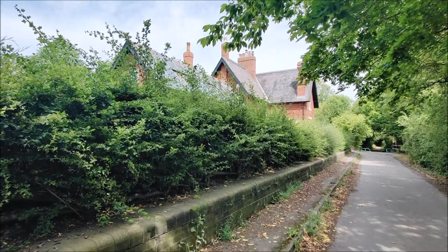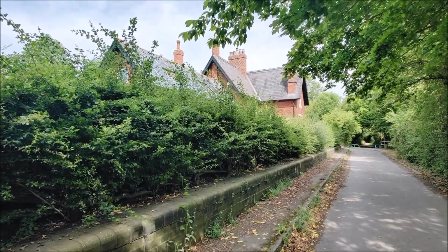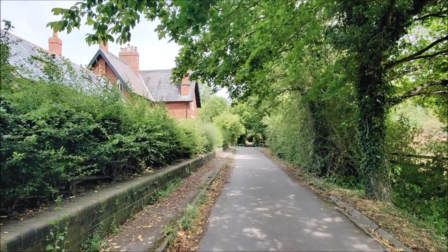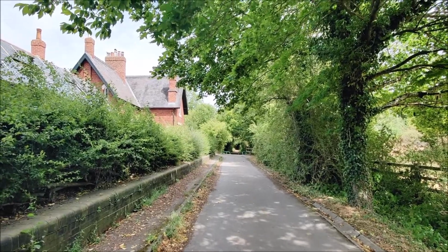The station building we see remains as a private residence, as does what looks like the old weigh office as you go up the road towards Station Road, as well as the road bridge carrying Station Road over the old railway.